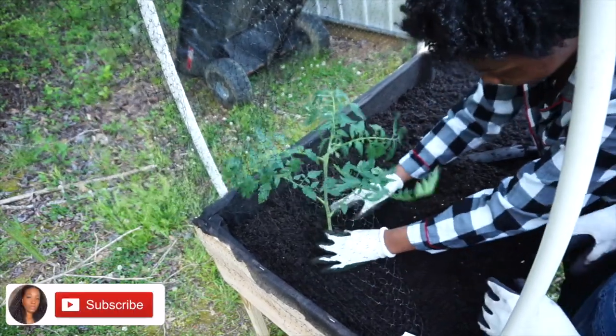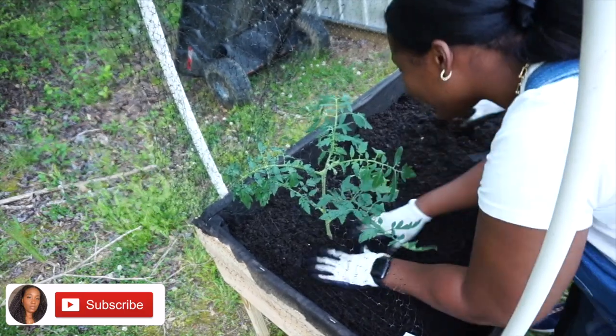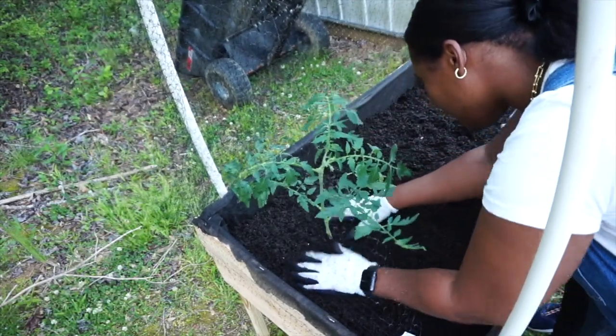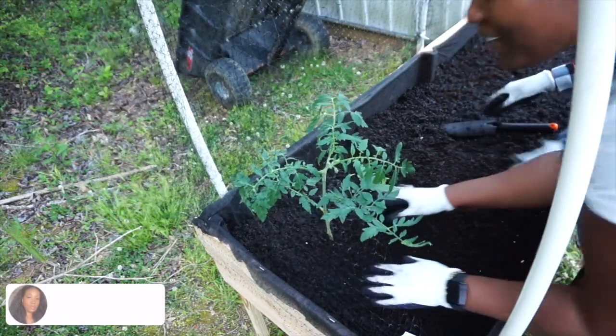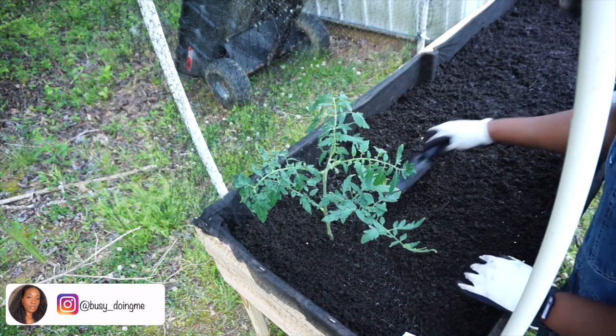Yay! Tomato plant! Look at it. Not too much. There we go, y'all. Our first plant is planted! Go giant! Yay!